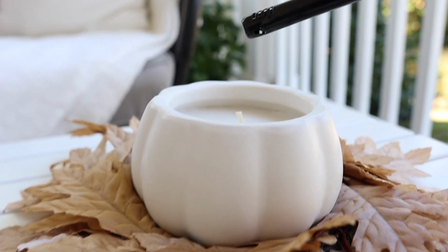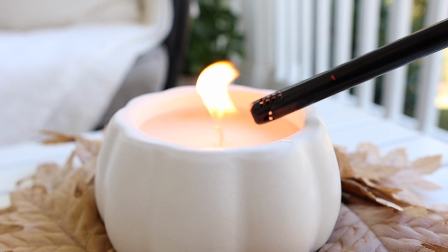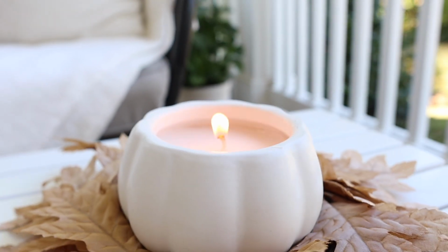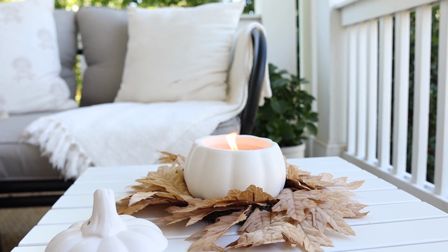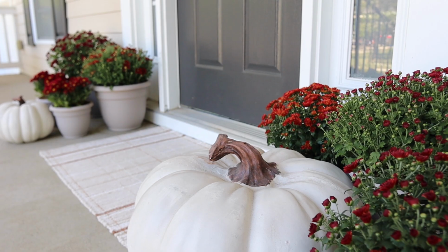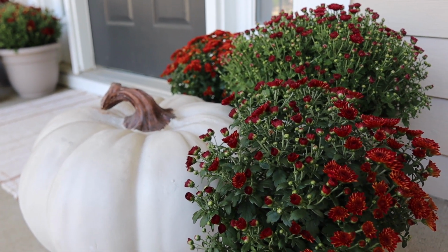This candle was a World Market find, and the really cute little mini wreath was a Hobby Lobby find this fall. And I love the candle sitting out here with a cup of coffee, reading my Bible, and just relaxing with a breeze. That's what fall's all about.